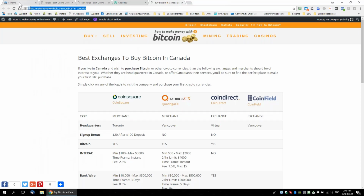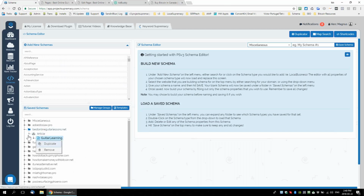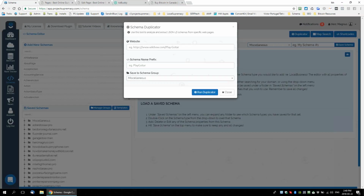So we're gonna add something called an article schema to our website. Here it is, okay? And there's already one there, but we're not gonna use it. We're gonna add a new one. So I'm gonna use something called the schema duplicator, okay?